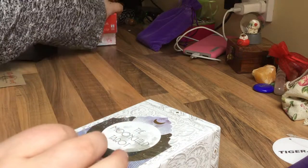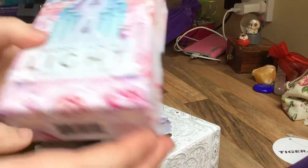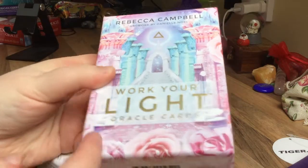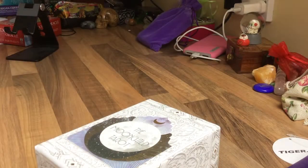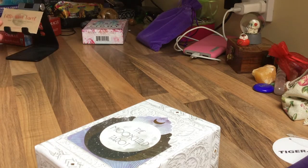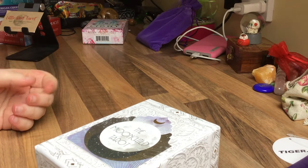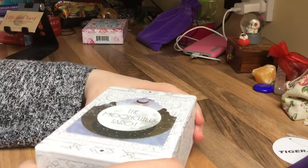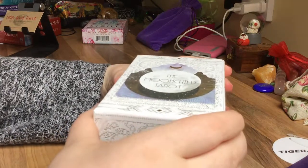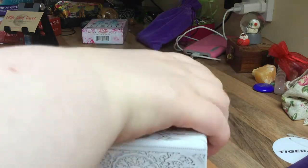I love Danielle Noel stuff, because obviously I have the one with Rebecca Campbell she worked with, and I love the feel of that deck and the way it works. It's one of my first Oracle decks I got, after the circus one, that's the first one I got. And do you know when you're starting off your collection and that world of tarot, when you're really getting into it, even though you've just got one deck?